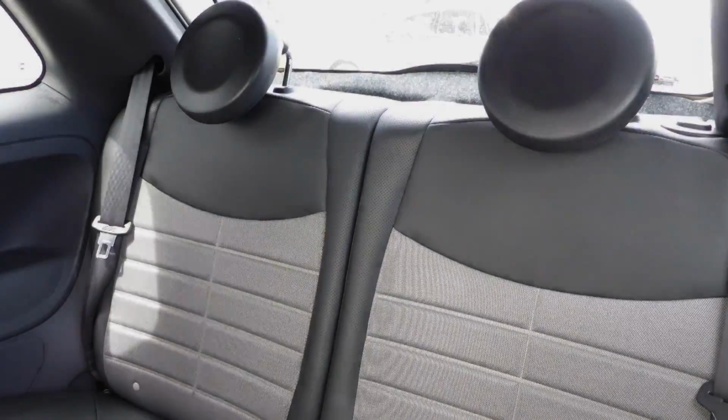Also, Dan, the interior features an all-sport cloth seating with premium stitching and rear folding seats. As well, the front seats are heated.